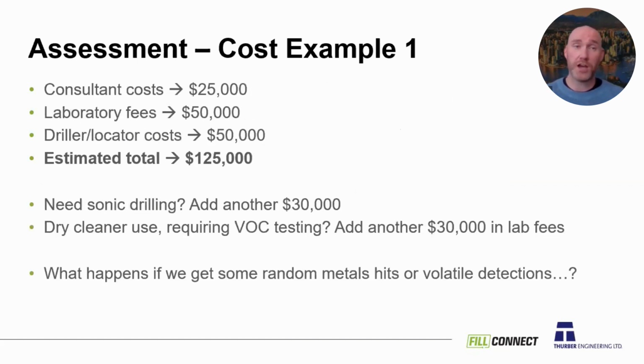So if we look at those costs, just some rough numbers here, we end up with about $125,000 for that assessment. That is for the bare minimum testing of PAHs and metals. If you need sonic drilling because you're on the North Shore and there's lots of gravel and stuff, then you're going to need another $30,000 for that. Now, if that mall had a dry cleaner on it and you need to test 347 samples for VOCs, that's another $30,000 in lab fees you can tack onto that.